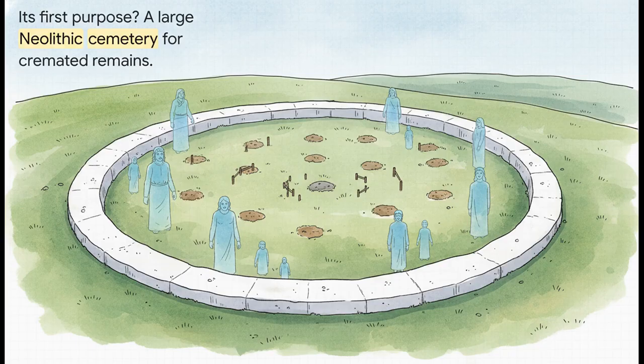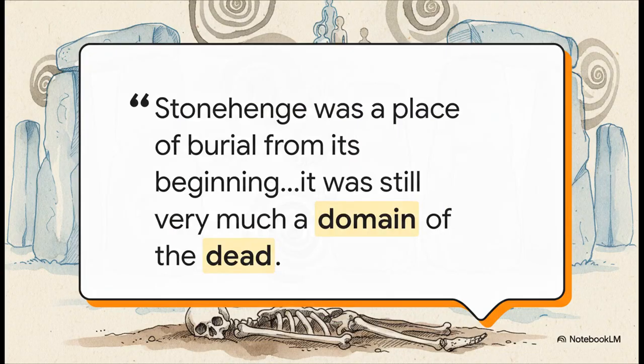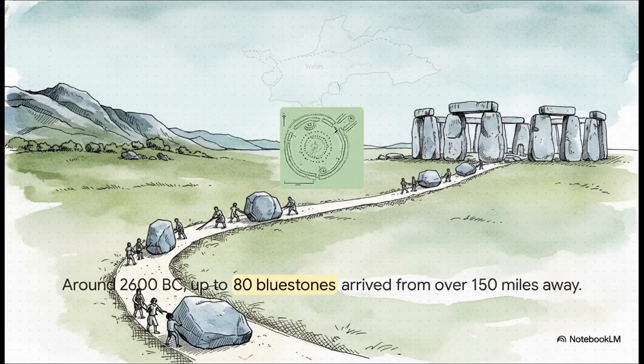Excavations have found the cremated remains of at least 63 people, men, women, and even children. This wasn't just any old burial ground. It was the largest Neolithic cemetery in all of Britain. You know, the leading archaeologist on this, Mike Parker Pearson, he puts it perfectly. He says the site was conceived as a final resting place. This idea, this connection to the ancestors and the afterlife, it seems to be baked into Stonehenge's DNA right from day one. Then, fast forward about 500 years, and everything changes.